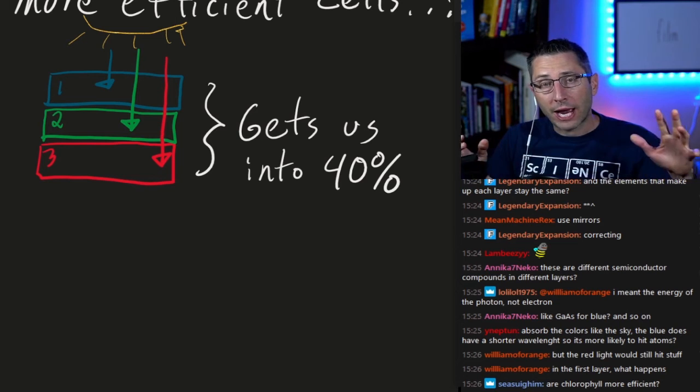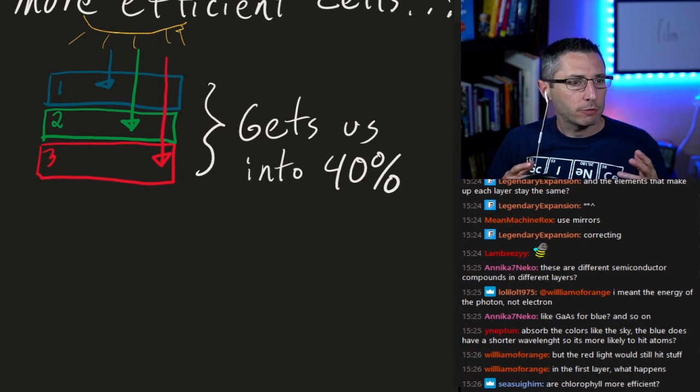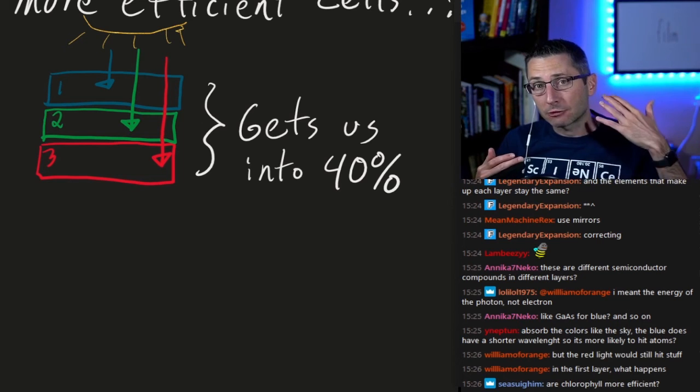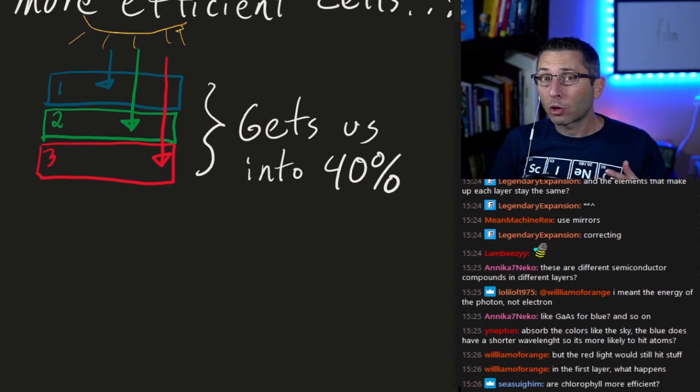There is no interaction. It is not just that there's smaller bullets that ricochet off. It's that they don't really interact at all. They pass right through, right? We have windows, the light passes right through. Why? Because there's not a lot of absorbing compounds in the window material, in glass, okay?